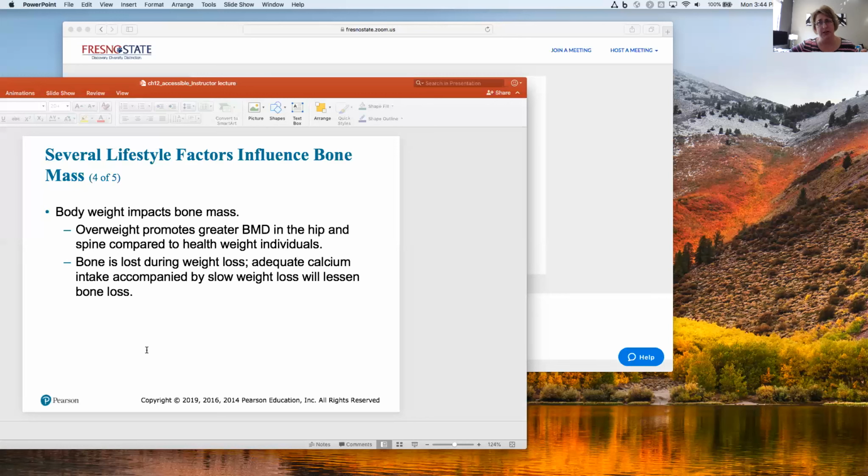Body weight does impact bone mass as well. So being overweight can promote greater bone mass density in the hip and spine compared to healthy weight individuals. So that might be something to think about, at least in this case, that actually being overweight is going to get greater bone mass density.